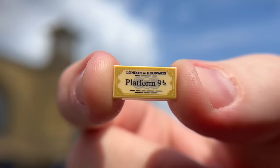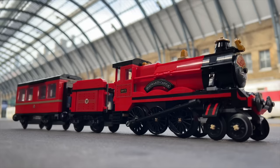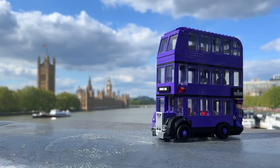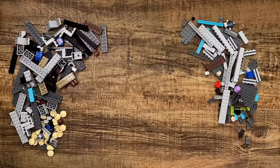There was also a plethora of Harry Potter sets to choose from. So ticket in hand, I first built the Hogwarts Express at King's Cross Station, the flying car outside of St Pancras Station, the triple-decker bus on Lambeth Bridge, and the Grimmauld Place playset at a pub on Claremont Square, the building's filming location.